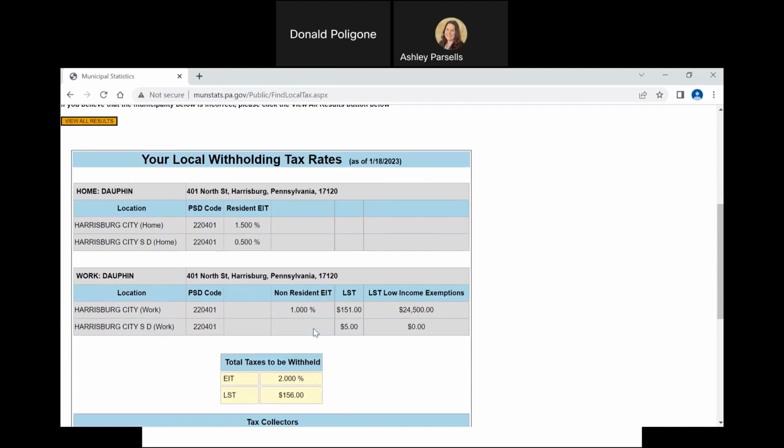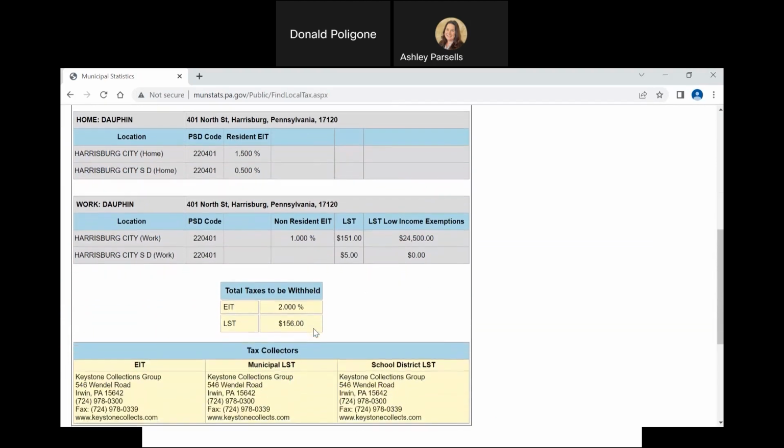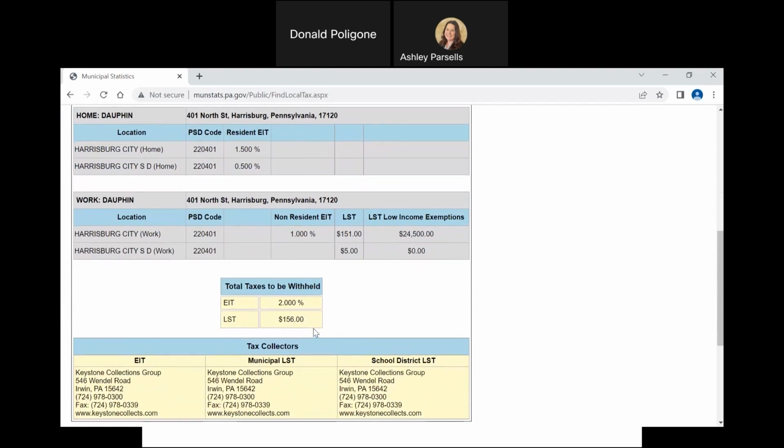The resulting report provides the required EIT withholding rates and local services tax, as well as the proper contact to set up each account. This process should be completed for each employee to ensure you are set up to withhold and remit the proper local taxes.